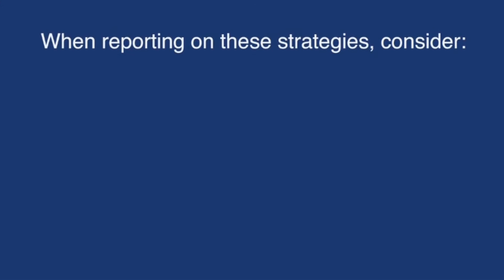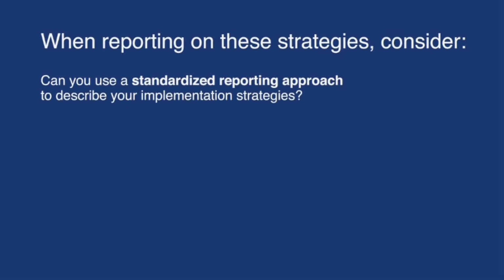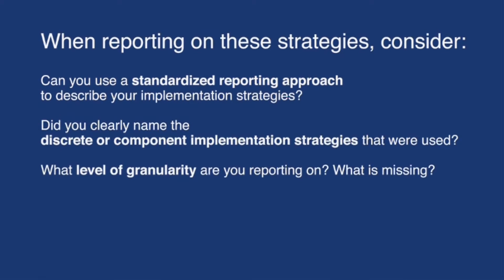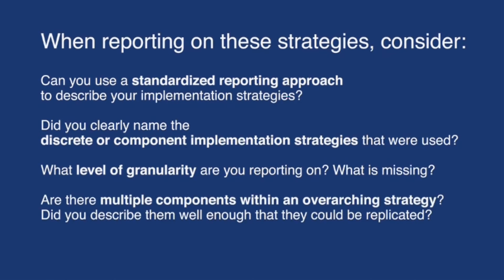When reporting on these strategies, researchers should consider a number of points. First, can you use a standardized reporting approach to describe your implementation strategies? Did you clearly name the discrete or component implementation strategies that were used? What level of granularity are you reporting on? What is missing? Are there multiple components within an overarching strategy, and did you describe them well enough that they can be replicated? We hope that this paper encourages researchers to consistently report on implementation strategies and ideally use the Proctor framework to support that reporting.